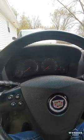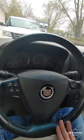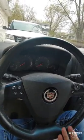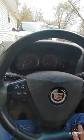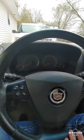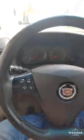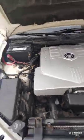And if you want to know a little bit about these cars, they have 255 horsepower and I think 250 torque. And it's a 3.6 liter V6 with either VVT or DOHC. Let me see. Yeah, it's a VVT, variable valve timing.